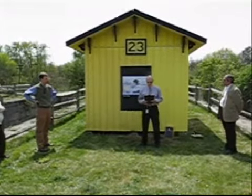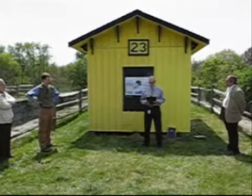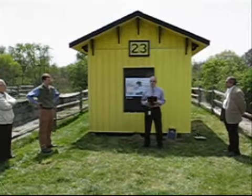Reclaimed and stabilized by local volunteers beginning in 1999, Lock number 23 remains an important historic engineering landmark in Schenectady County.